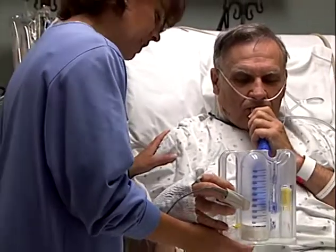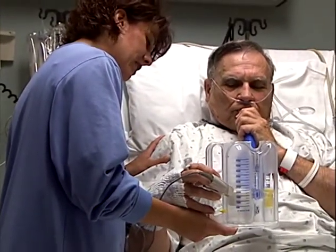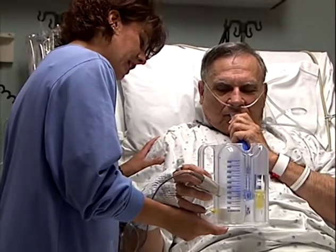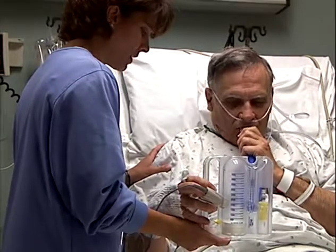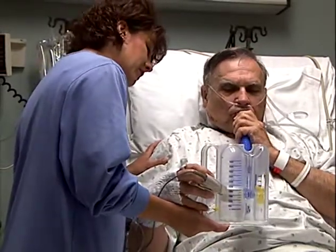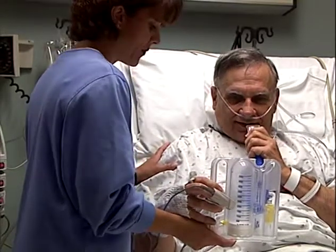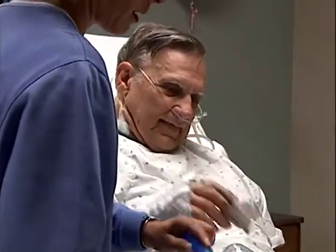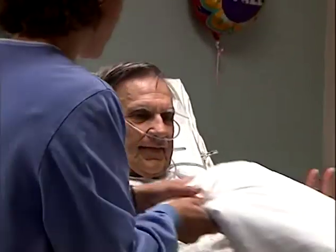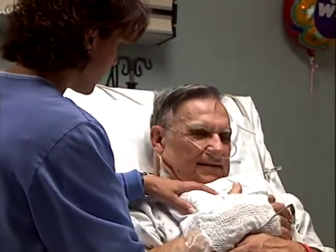Secretions will continue to be produced in your lungs. The nurse or respiratory therapist will teach and encourage you to sit up and take deep breaths, cough, and use your incentive spirometer or breathing exerciser. The breathing exerciser will measure the size of the breaths you're taking. Deep breathing and coughing sounds so simple, but because of pain and soreness, you may not wish to do this. You may worry about hurting yourself by moving or coughing hard. This won't happen.